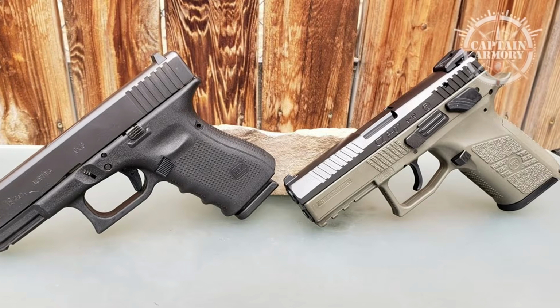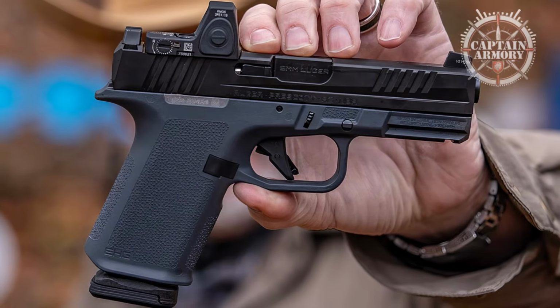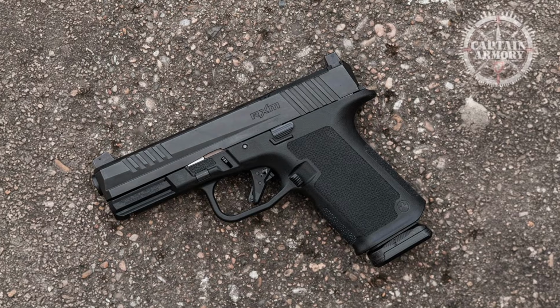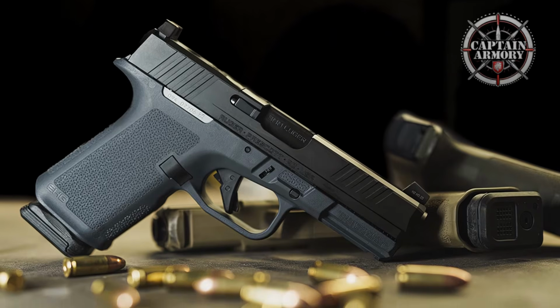Long-established pistols like the Glock 19 or CZ P365X have decades of hard use behind them. The RXM has only begun proving itself. For now, it demonstrates reliable performance and good shooting manners, but widespread long-term reports will determine whether it earns a permanent spot in the carry rotation.